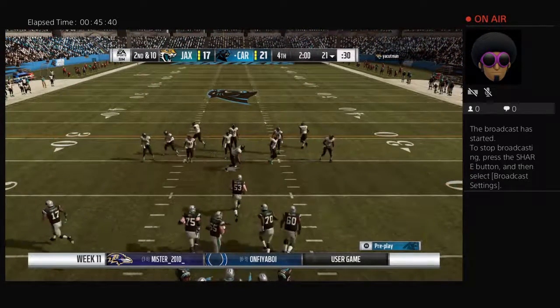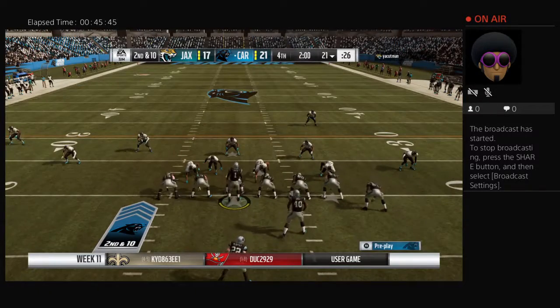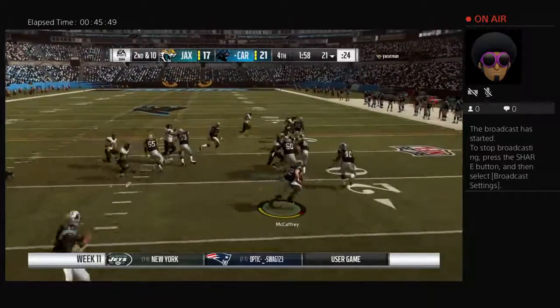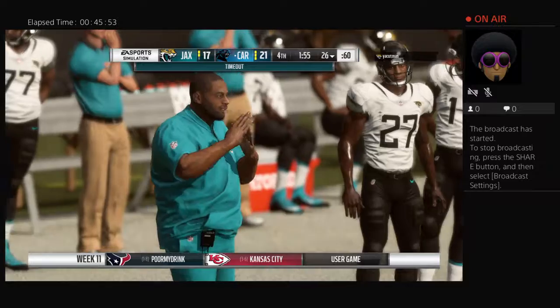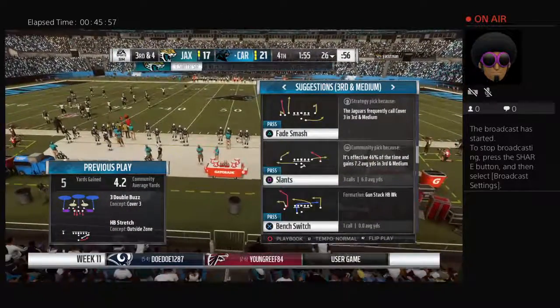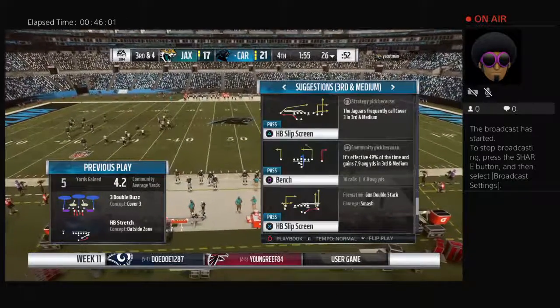Another running situation on the doorstep as they come up 2nd and 10. This is McCaffrey on the give, and he'll get this up over the 25 to the 26. So fresh out of the 2-minute warning, and here's another timeout taken with 1:55 remaining.